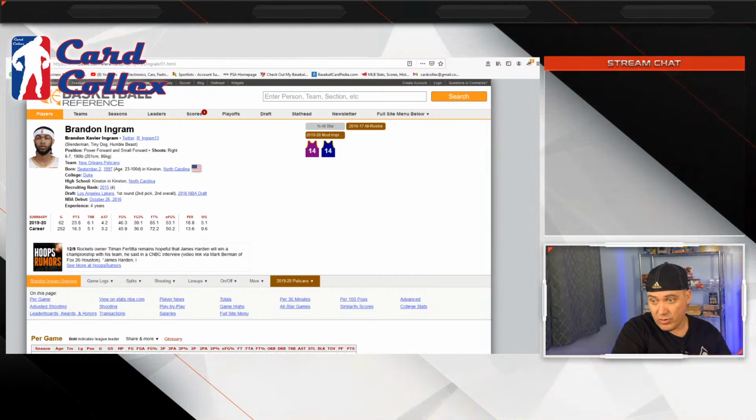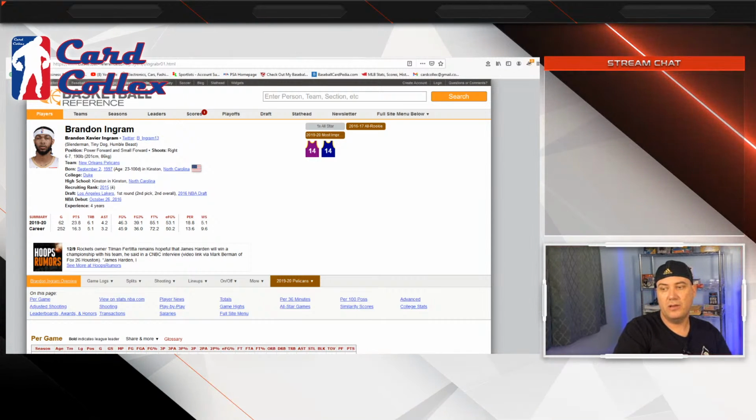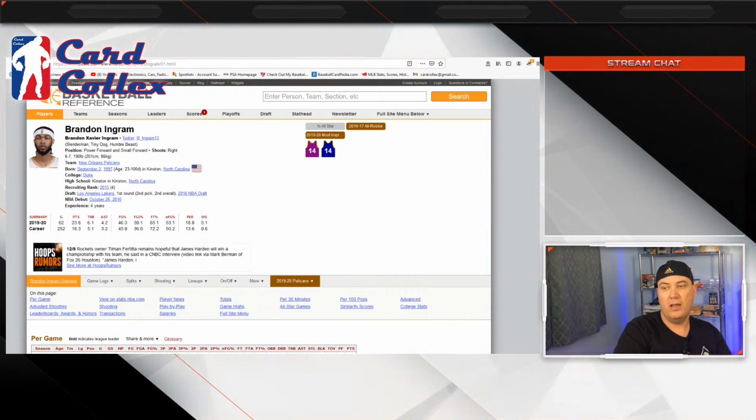Maybe a card I thought would grade higher but didn't, so there was a small loss. Oh yeah, I've had plenty of those. I've had plenty of cards that I thought would grade higher than what they did. Nothing too big.